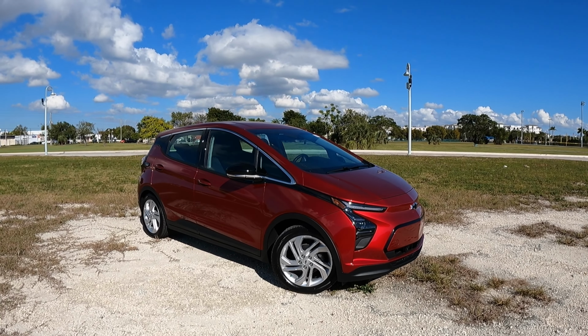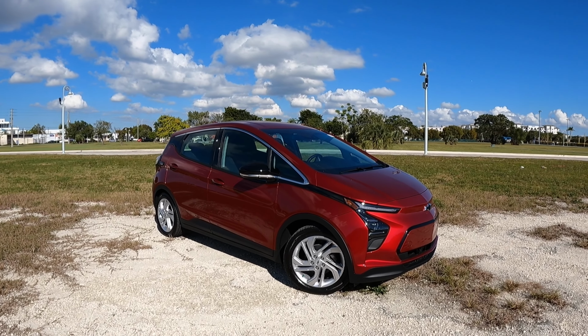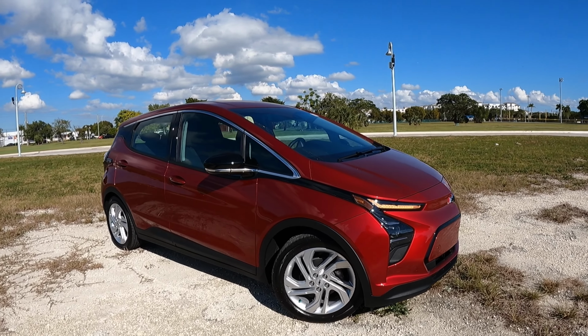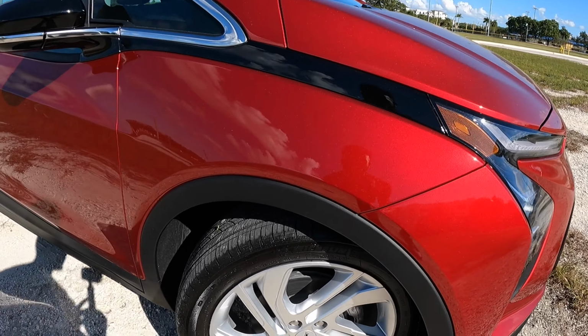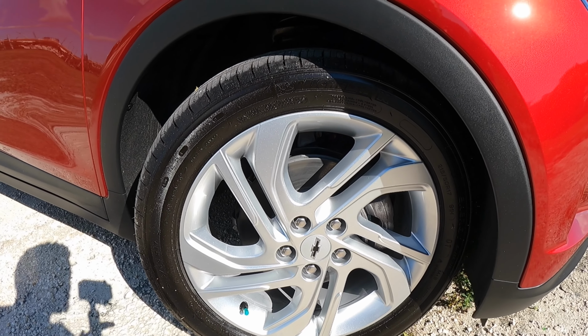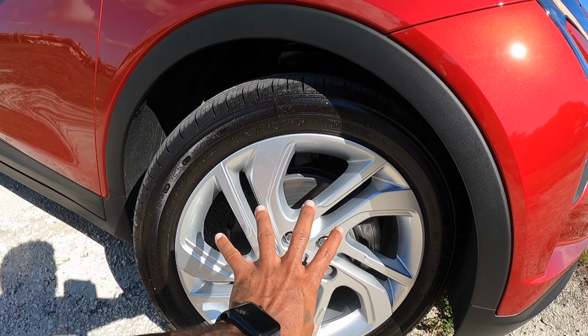Looking at the side profile, this has a 102.4 inch wheelbase with an overall length of 163.5 inches. So really good dimensions here in this segment. Looking at these tires and wheels here, these are a 215/50 Michelin tire. They're wrapped in this 17-inch rim design. I like the nice alloy finish here to the rim design, which has like this turbine finish as well.